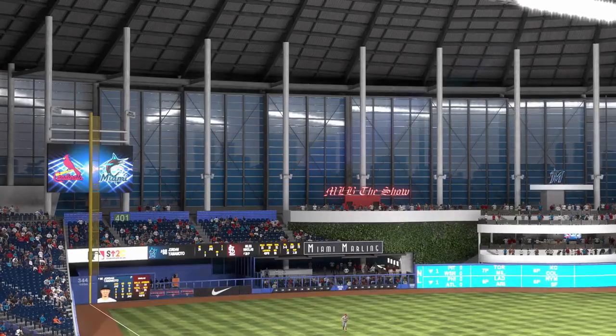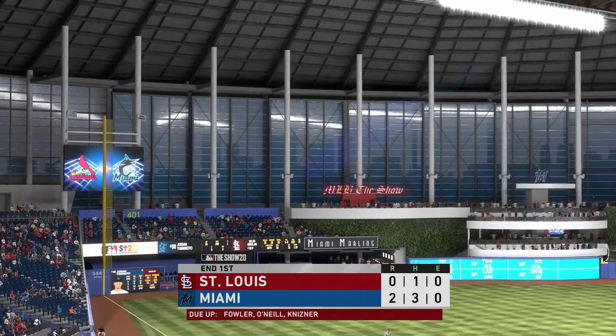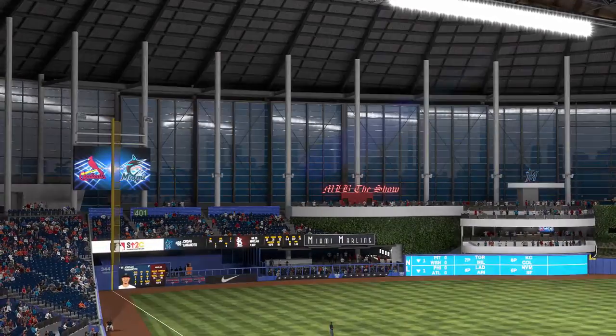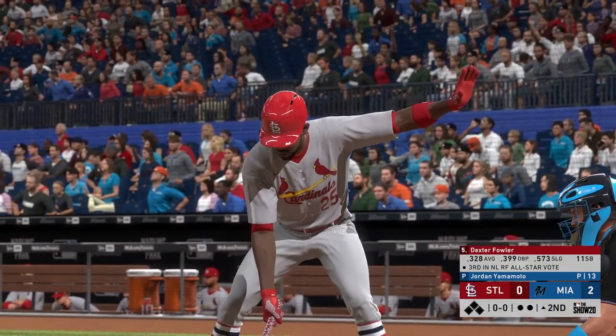So they wind up with 2 in the inning, but it could have been a lot worse as they leave the bases loaded. We'll go on to the top of inning number 2. It's the Marlins 2 and the Cardinals nothing. Here's Dexter Fowler now. He'll lead it off here to begin the second.